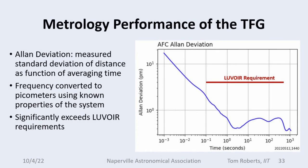So here's the bottom line, so to speak. How well does the TFG do? We characterize it with Allan deviation. What Allan deviation is telling you is, at any given point, if you average for this amount of time, that's the sigma you will have in your measurement, the standard deviation of your measurement. So more averaging time means you're averaging more samples, and it should go like 1 over the square root of n, which is what this is.